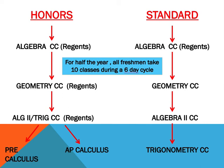And after the end of junior year, the honors students are automatically placed in pre-calculus or AP calculus according to conversations between those upper level teachers. And in the standard track, those students will just go to trigonometry, which is part 2 of what the honors kids did the year before. But we're still keeping math in their minds.